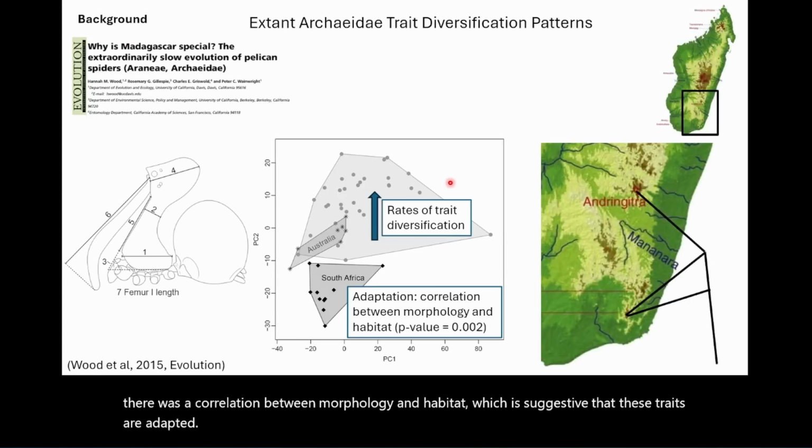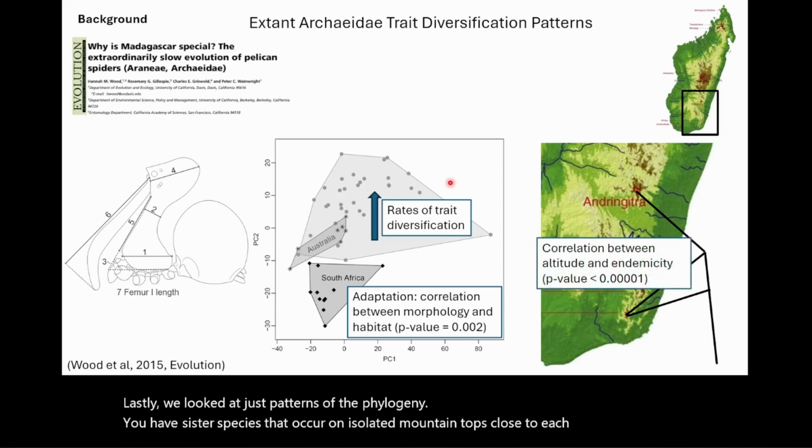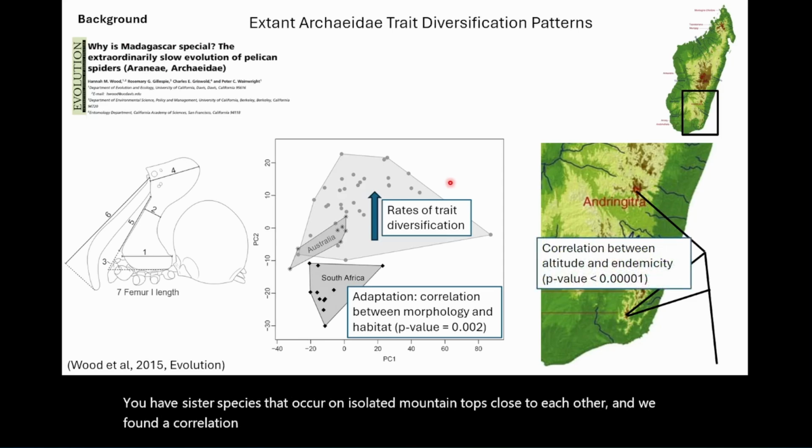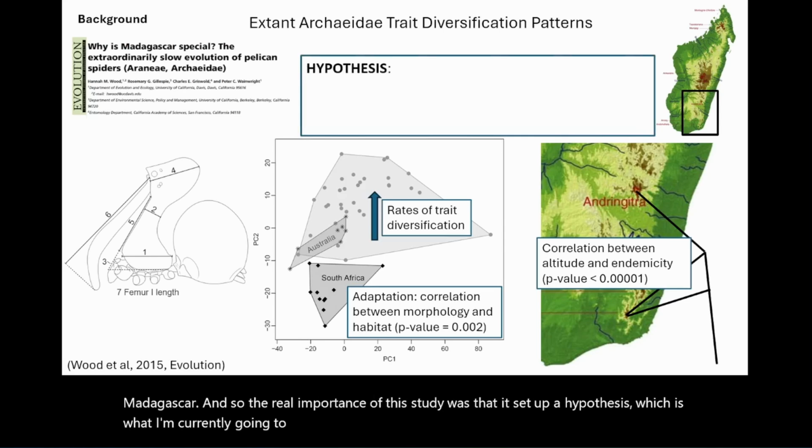Lastly, we looked at patterns of the phylogeny, where you have sister species that occur on isolated mountain tops close to each other. And we found a correlation between altitude and endemicity in these pelican spiders in Madagascar. So the real importance of this study was that it set up a hypothesis, which is what we're testing right now.